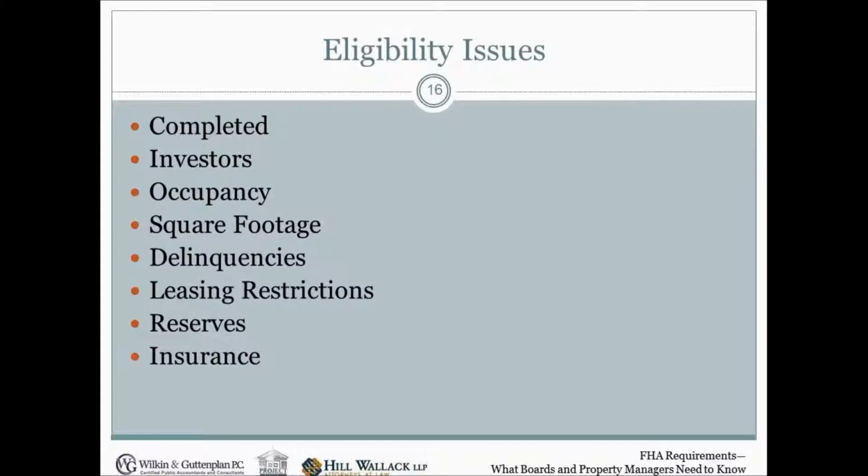Lenders were able to do loans on what they call a spot loan, and FHA terminated that spot loan program 2 years ago. And it's left situations where projects that heretofore were doing FHA loans for many years could no longer do them because their project was not on FHA's approval list. So eligibility, one is it's a completed project.